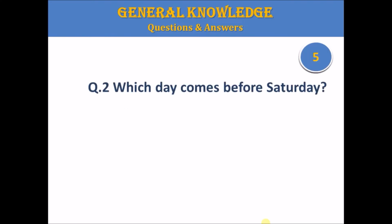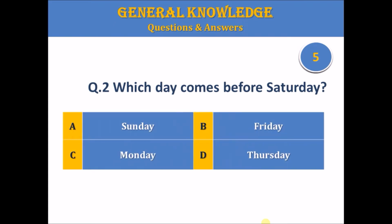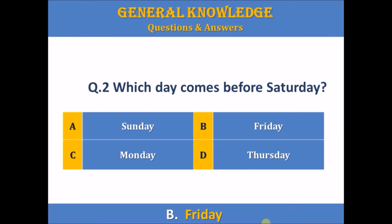Question 2. Which day comes before Saturday? A. Sunday, B. Friday, C. Monday, or D. Thursday? Your time starts. The answer is B. Friday.